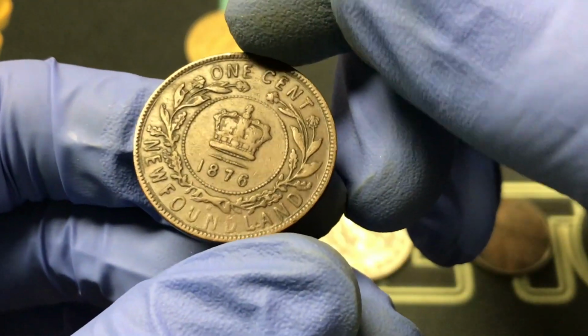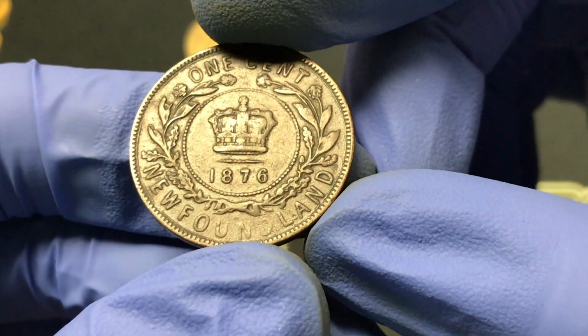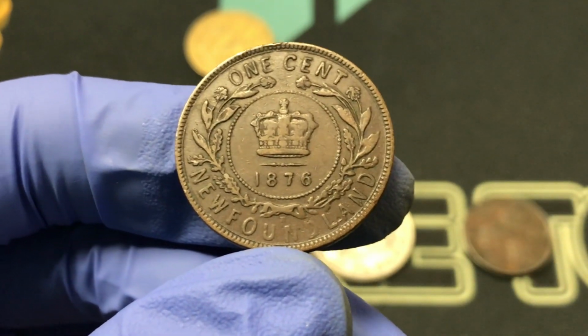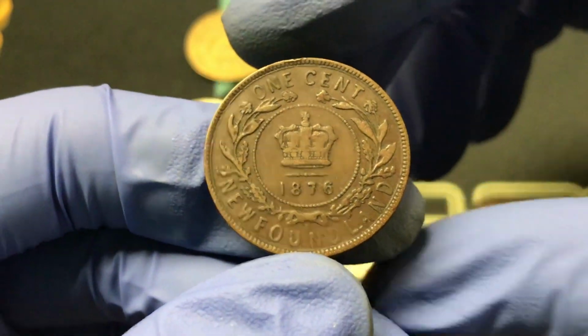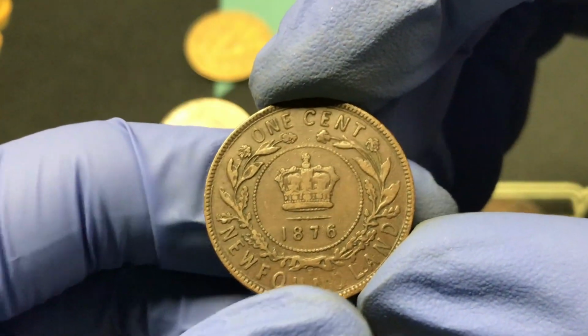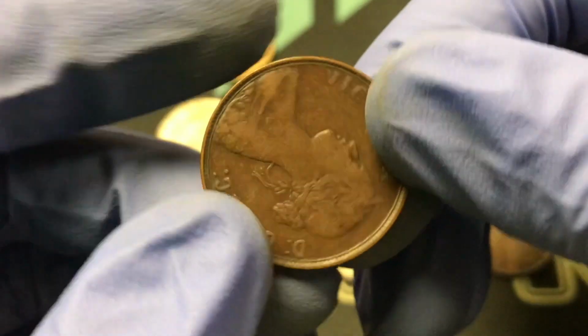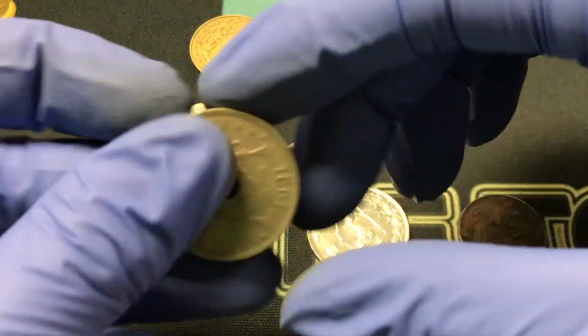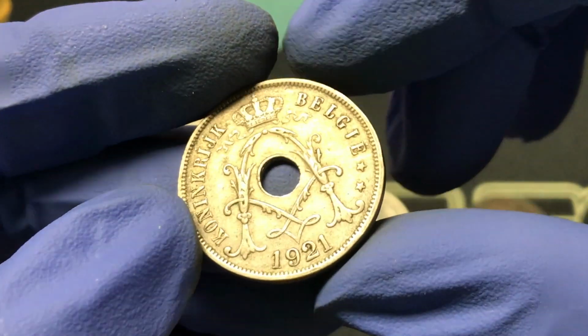Cool. 1 cent, 1876 from Newfoundland, which I think is in Canada. So I don't think that this is a new country for us, but maybe it's like a territory. Maybe it's before. I thought Canada came together in 1867. I'll have to do a little more research on this, but really neat coin. Pretty excited about that.